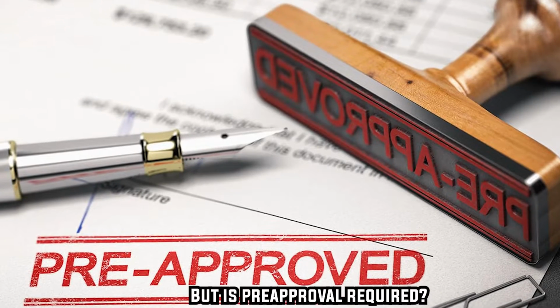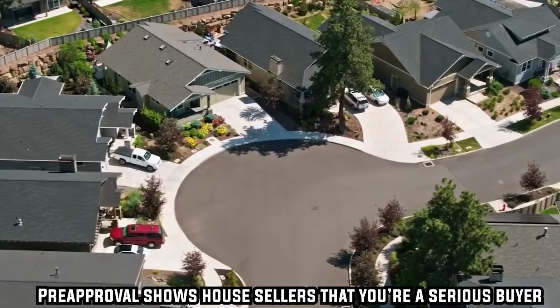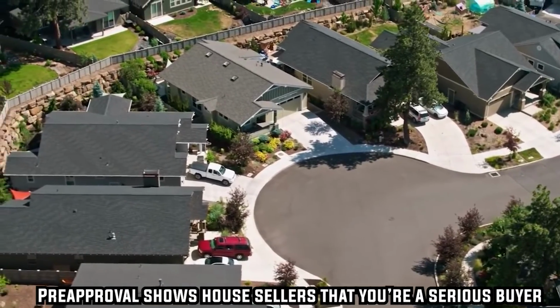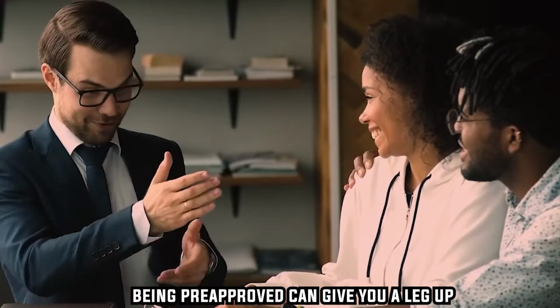But is pre-approval required? Generally, no, but some sellers may require it. Pre-approval shows house sellers that you're a serious buyer, and if you're shopping in a competitive region, being pre-approved can give you a leg up.